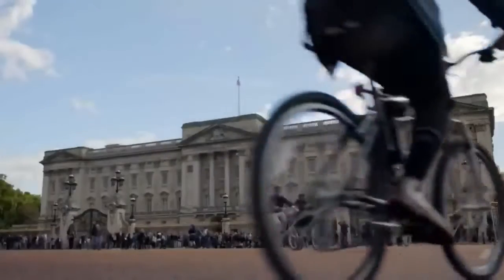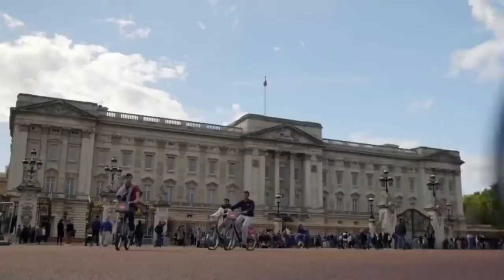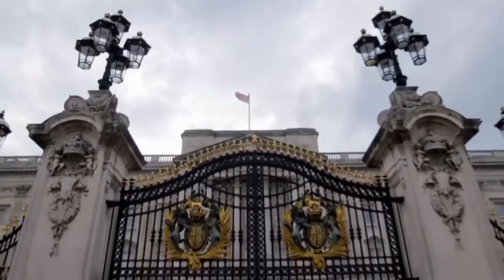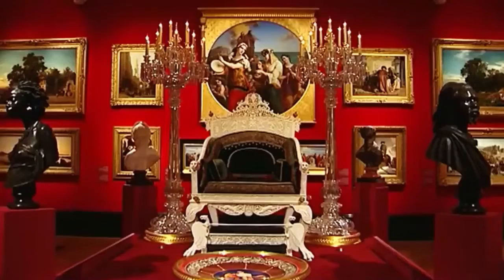Behind palace doors, largely hidden from view, lies one of the royal family's most magnificent assets, the Royal Collection. We often quantify the Queen's huge wealth in terms of palaces, but we mustn't forget the Royal Collection. There's 1 million objects, it's valued at 10 billion.